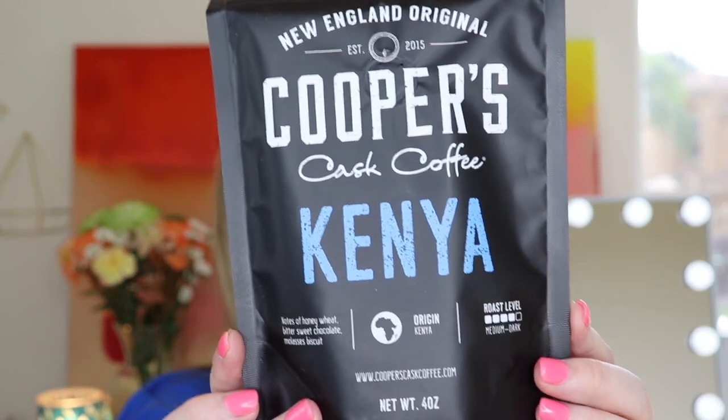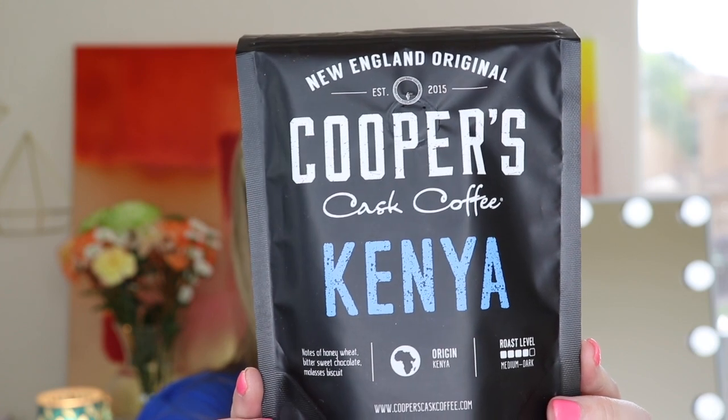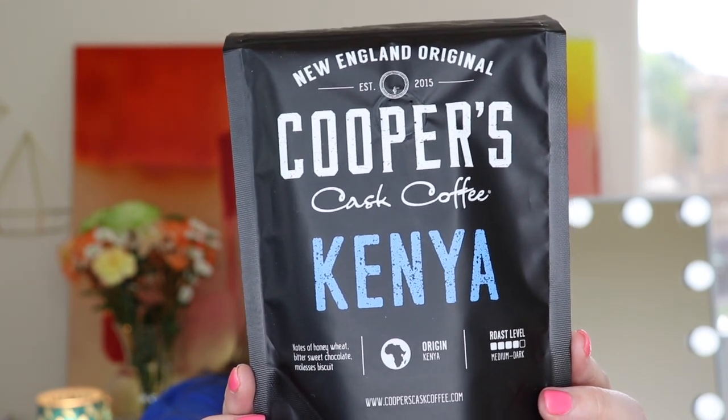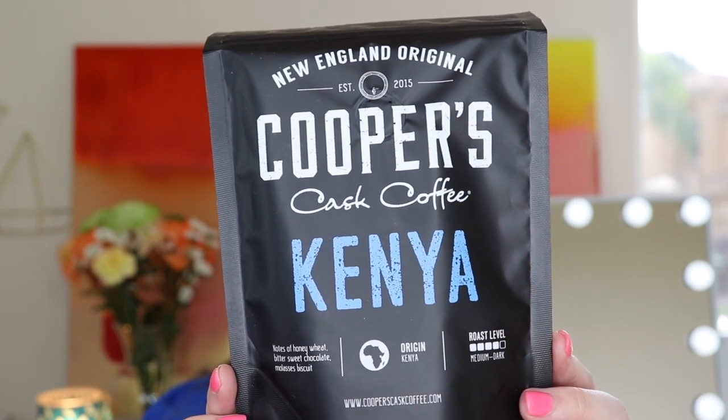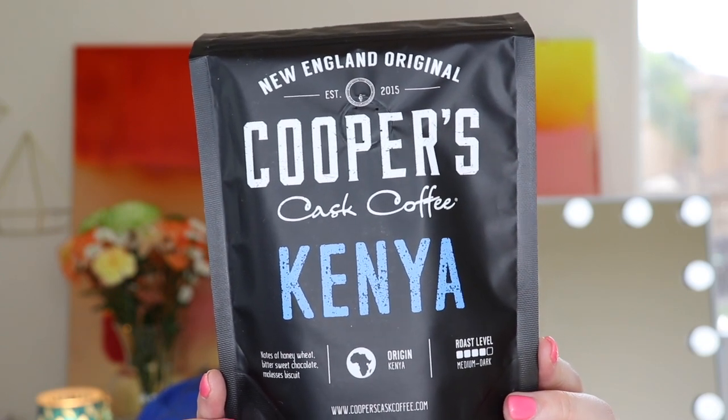When I open this box too, I just got the fragrance of coffee. It smells so good. The next one's single origin from Kenya. And it says here in the back that this is a medium dark roast, and its tasting notes are honey wheat, bittersweet chocolate, molasses, and biscuit. And it's, again, small batch, micro lot, single origin coffee.